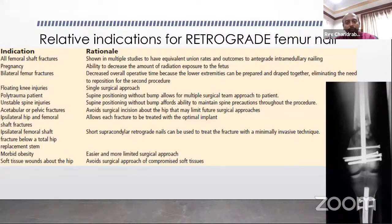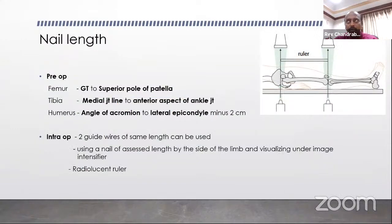Why is the retrograde femoral nail done? It can be done for any fracture of the femur, but generally we prefer it if there is a floating knee situation, or if there's an implant in the proximal femur, or if the patient is pregnant, where you want to reduce the radiation exposure to the fetus. Retrograde nailing is a closed nailing technique. Again, in a polytrauma situation, being supine, you can't change the position of the patient, or if the patient has a serious open pelvic fracture where you cannot put the patient on a fracture table, it is a good option to consider retrograde nailing. Again, obese or morbidly obese patients. So you need to understand when to do what.